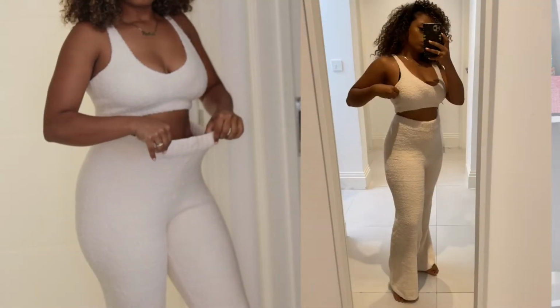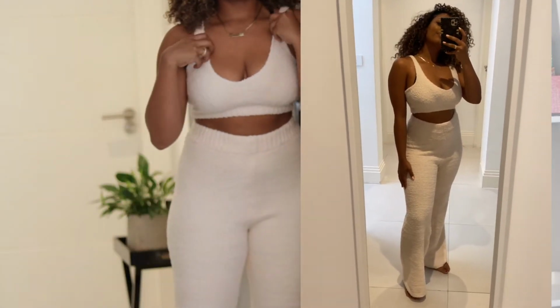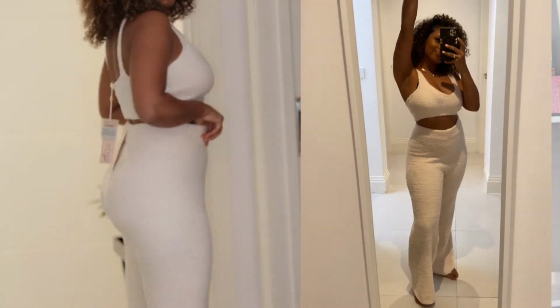I then tried on the cream trousers, which I absolutely loved. They were £34, super comfortable. I loved the fit, and it was so flattering.